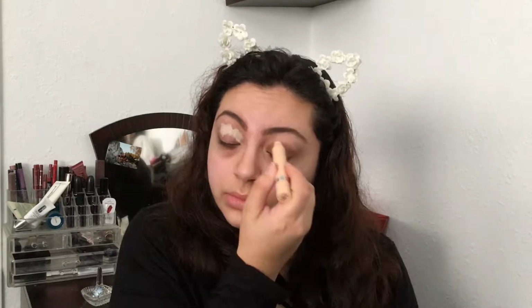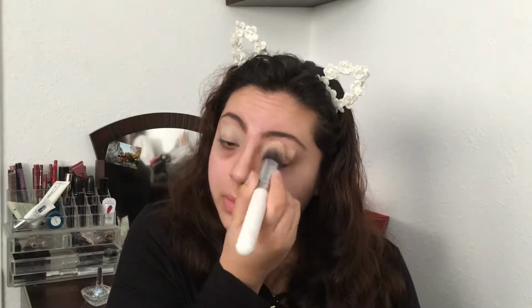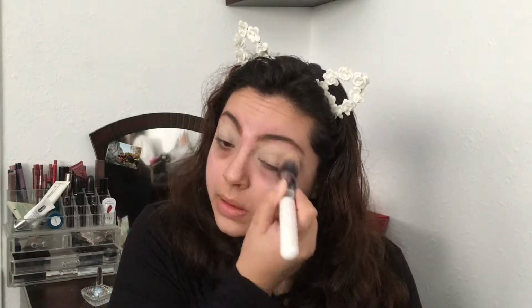Now I'm going to go ahead and prime my eyes with this L'Oreal stick, and then I blend it out with a Morphe brush that I use for my concealer, and I set it with that Shade and Light palette once again. I'm using a Morphe brush as well. See that lighter shade that isn't all the way worn through? I use that to set that primer.